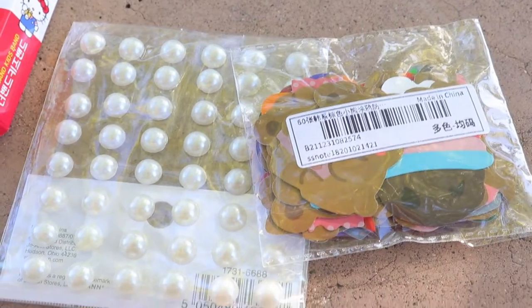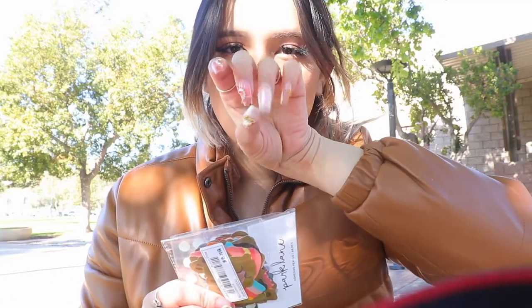These I ordered when I ordered my nail art. I just find it kind of funny how I chose all hearts and I barely decided to put them in now, which is February, Valentine's Day.